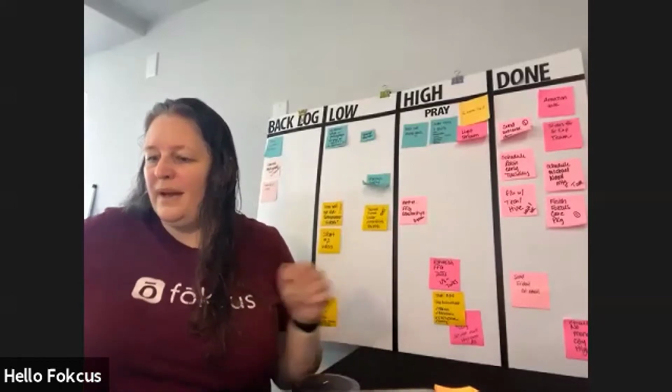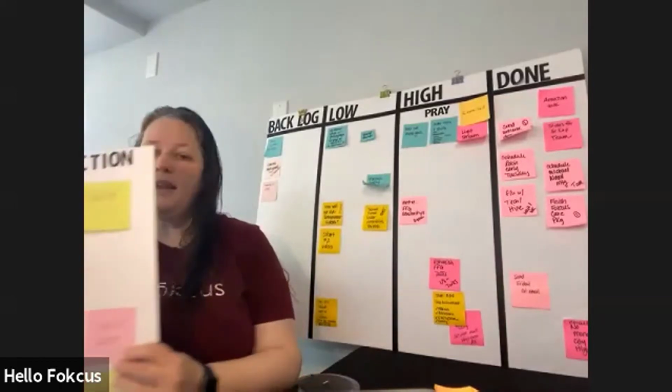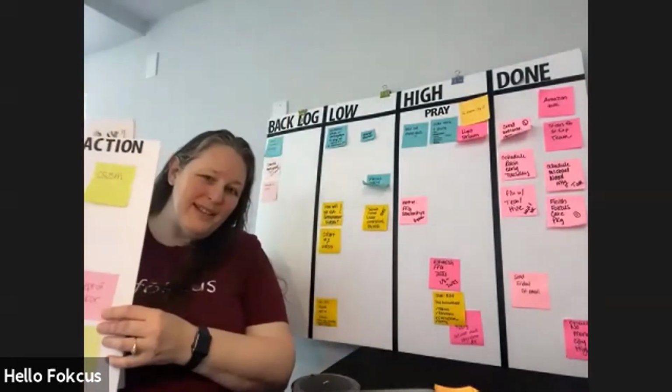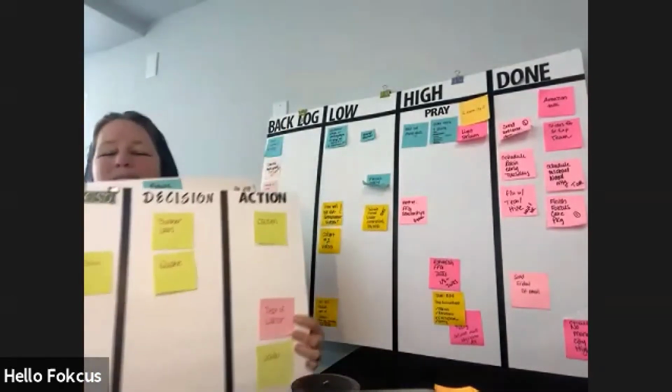You can also use a Kanban for other things, like here's another one. I'll peek around the edge of it, but you can see that this one has.